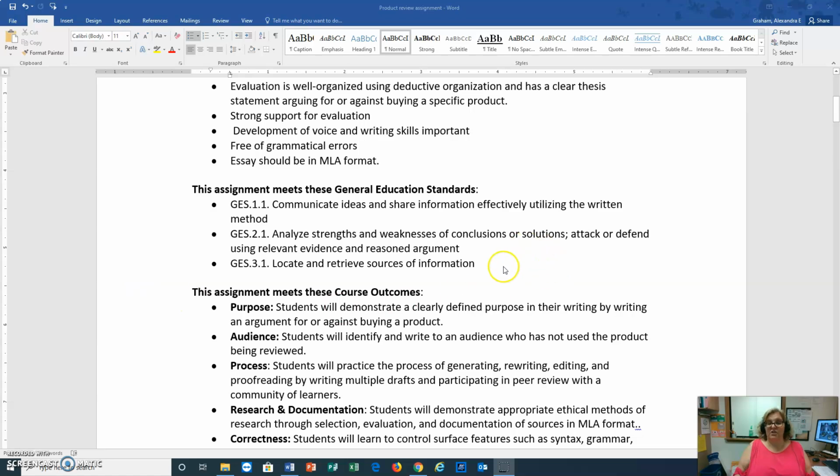So this assignment meets these general education standards. When you get to IDS 110, they're going to talk to you about the portfolio, and all the assignments that you do for your classes should meet the general education goals. So these three definitely meet the general education goals, so that you could, in theory, put this in your portfolio.